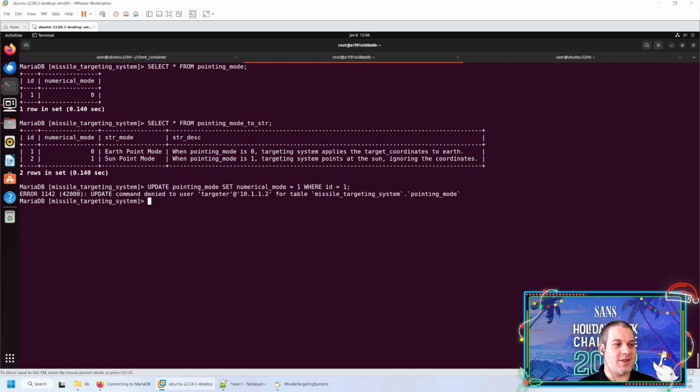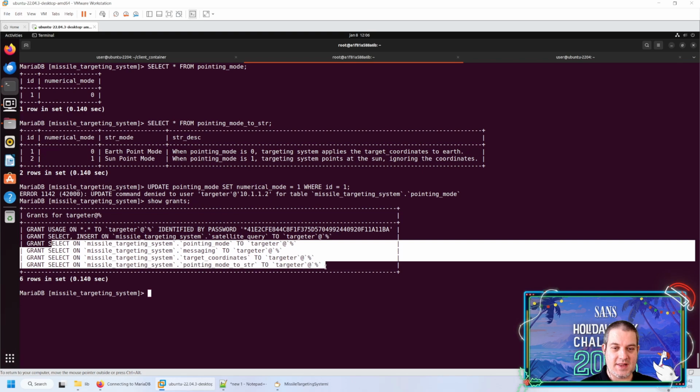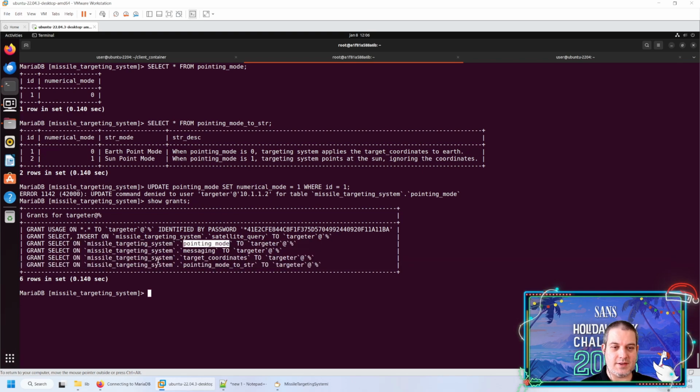The problem is that we're denied to perform this action. And if you check your grants with the targeter user that we were able to use, then what we have here is the password hash, that's not really interesting. And we can only do selects on pointing mode. We are not able to update this. However, we do have insert rights on the missile targeting system satellite query table. So that looks interesting. And this is the path forward, actually.